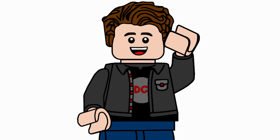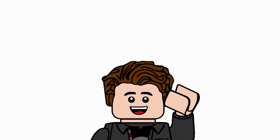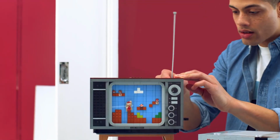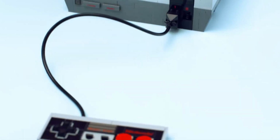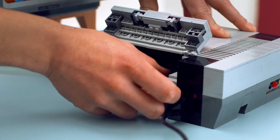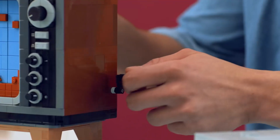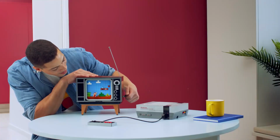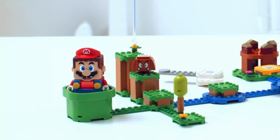Today I'm going to be going over some very exciting news for LEGO Nintendo, and that is that they have fully announced their Nintendo Entertainment System set, aka the NES. This set will be number 71374. It will include 2,646 pieces, and it will retail in the US for $229.99, and then in Canada for $299.99. This set will release on August 1st of 2020, and there will be no early VIP release date. It will just come out on that day for everyone.